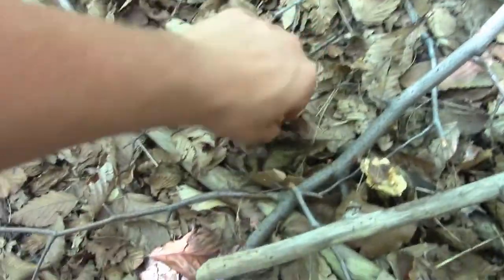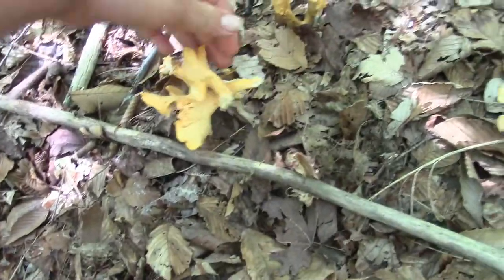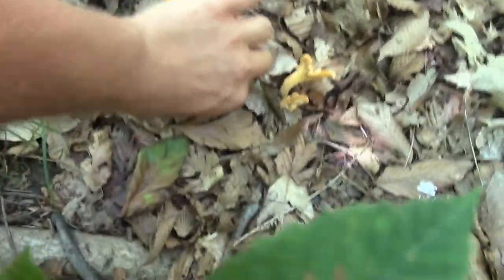Tell you what, the people that I know that eat these, they're gonna have a heyday. I'm not too much of a mushroom eater myself, but I like giving them to people that like them if I can't have them. I will eat a couple, not too much. They make really good omelets or something. More in the bag. I mean, they're scattered all throughout here. There's a lot too that I'm gonna be leaving.